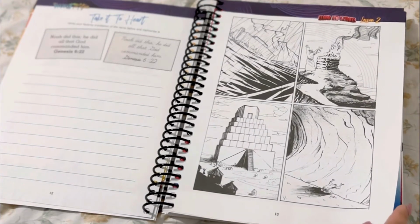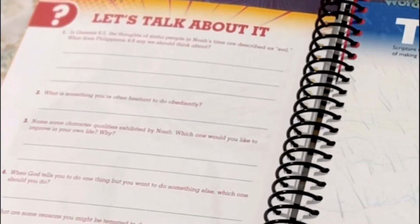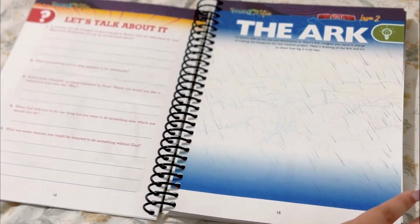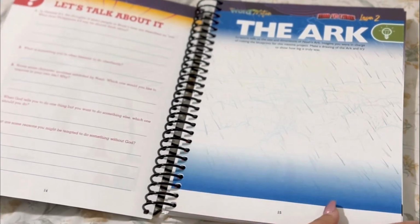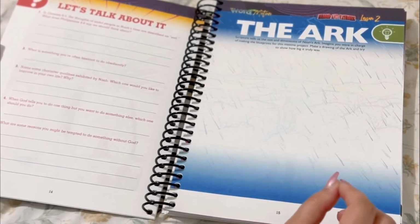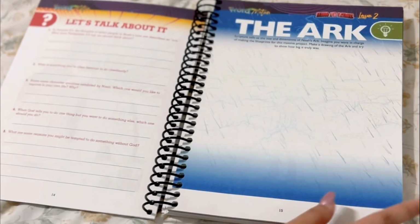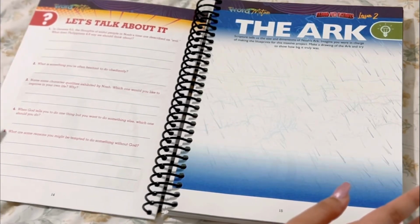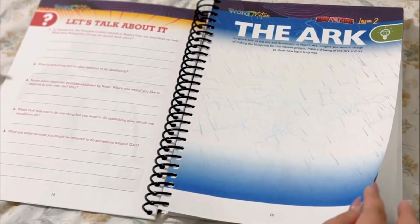So then we have Moses. Then again, let's talk about it. So they're going to go over questions of everything that they have learned. So this is going to be really good. Looking back and actually seeing what they have learned. It's not a quiz, which I like, because my daughter doesn't do very good when she knows she's being tested. I think it freaks her out a little bit. She doesn't do her best when she knows it's a test for some reason. But this will give me an idea of what they're understanding and what they haven't been understanding, so we can reinforce it and go over it again.